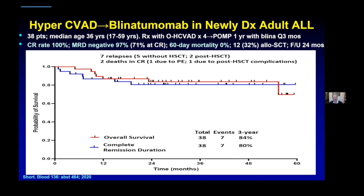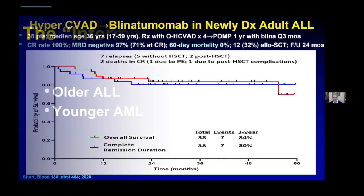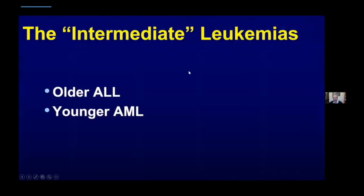intensive chemotherapy. And this is before we added the inotuzumab and before we used the CAR T cells in the setting of minimal residual disease in these patients. So we can do even better. Now we move to the 2 intermediate leukemias. So these are the leukemias where the cure rate is about 50%.